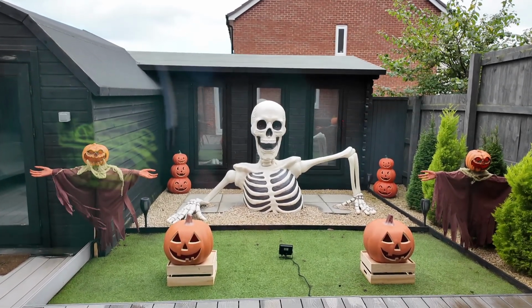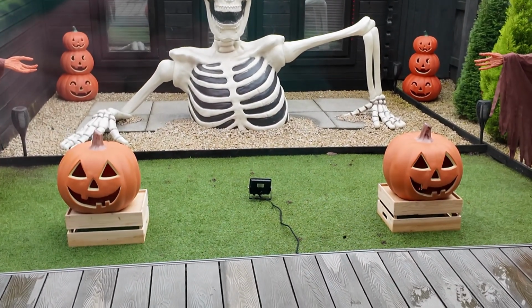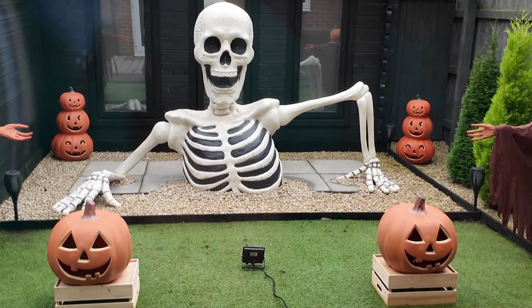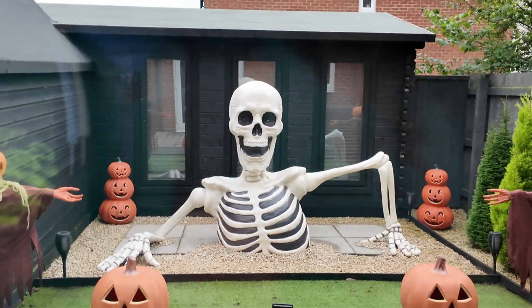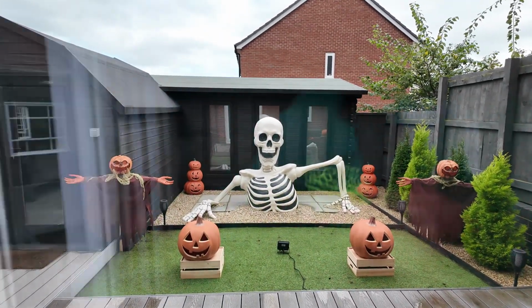And then also, I've just bought some new pumpkins as well. So we've got these ones just here, down at the front. These were from Home Bargains. Yeah, there you go. And then also down there at the back, got the pumpkin stacks, and they were from Morrisons. Like, you wouldn't think it, but from Morrisons. I'll give you a bit of a close-up look at them, actually. Take you out into the garden so you can see it.